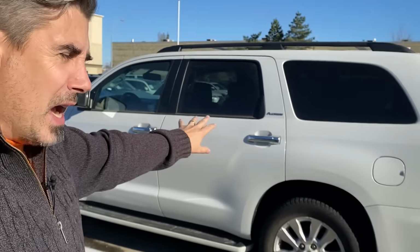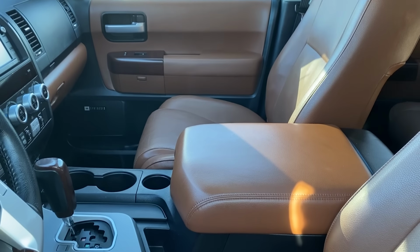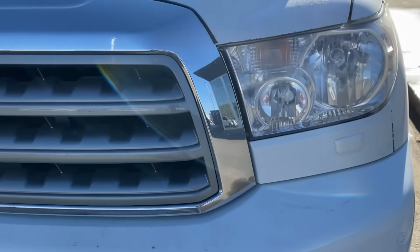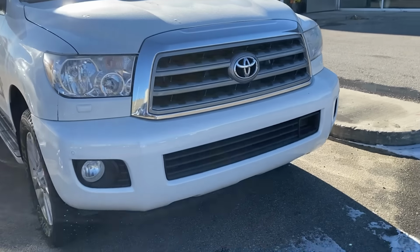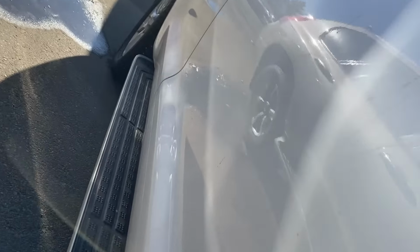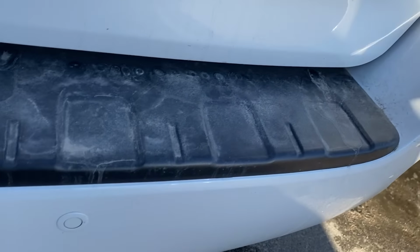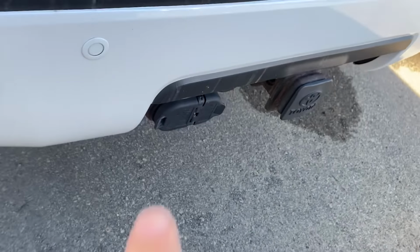And what do we actually have here? This is a Platinum, so it's dressed up. It has alloy wheels and big running boards, massive beefy handles, and an interior that feels very, very truck-like and built to last a long time. And as you can see, a massive truck-like front end on this vehicle. It also resembles the Toyota Tundra on the front end because it's essentially the same vehicle. Go down the side, it's beautiful, has just enough lines to make it interesting, and we have a big solid looking taillight on this iForce 5.7 liter V8. Tow a bunch of weight with this as well, and you have all your plug-ins.